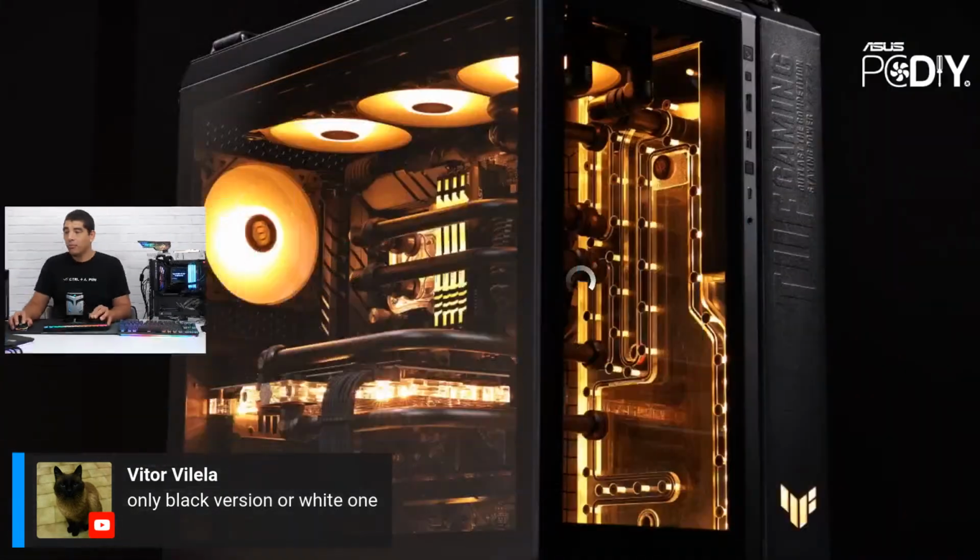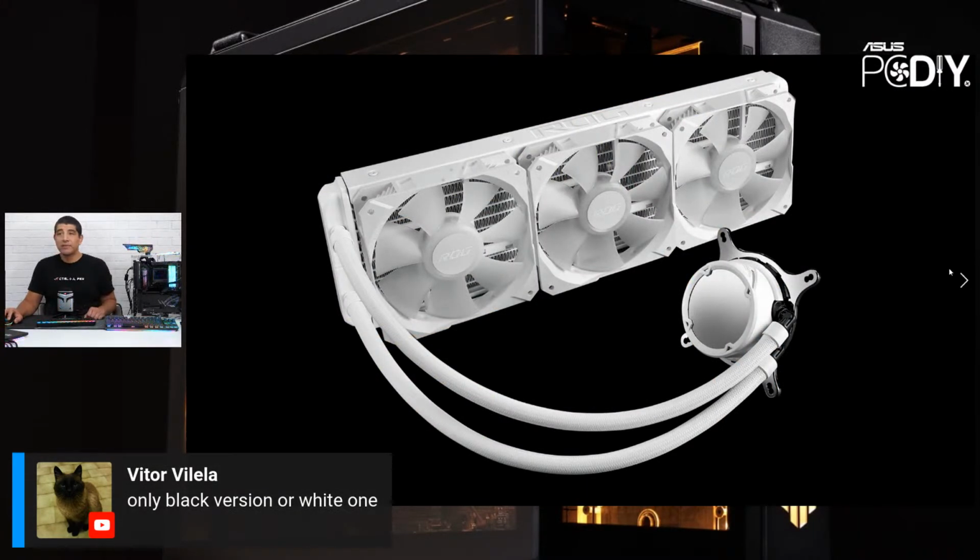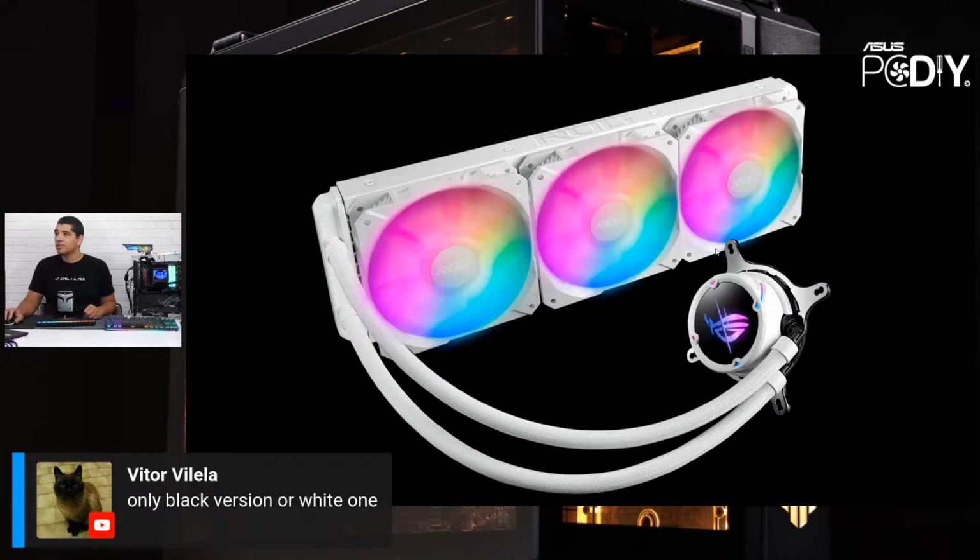Vitor is asking about white. I don't think that we have any plans probably for white right now, but we do already offer a white cooler. Let me see if I can go ahead and bring it up. I think we have the Strix LC. Yeah. So if you want white, we already got you covered here. We have the ROG Strix LC series in white. This is a fantastic cooler based off the current generation ASUS latest gen pump design, and it's a great looking design, and of course it's fully ARGB, right? So I really love this cooler. If you want to go white, we got you covered here, and this one comes in 240 or 360. But as of right now, just like the Ryujin, the Ryu will only be in black. Okay.